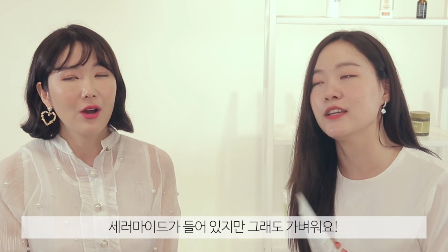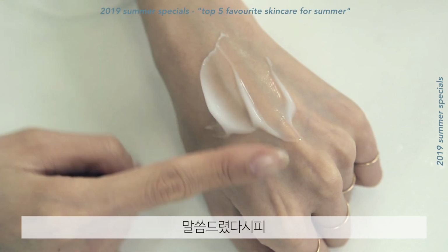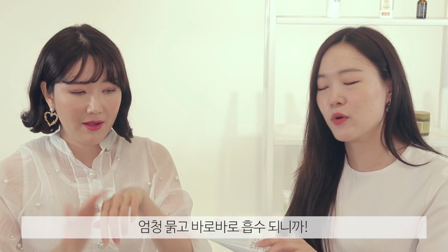And I have to apply this cream. This is a ceramide Atto soothing gel. Even though it does have ceramide, it's super lightweight. Can I try it? Yeah, of course. Oh my God, I love gel anything. It feels really weightless. In the summer, like I mentioned, I don't want to deal with anything thick or creamy. That's why I like it so much. Super watery and absorbs right away.